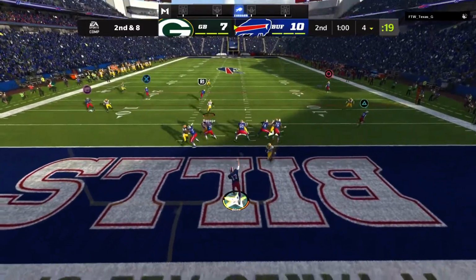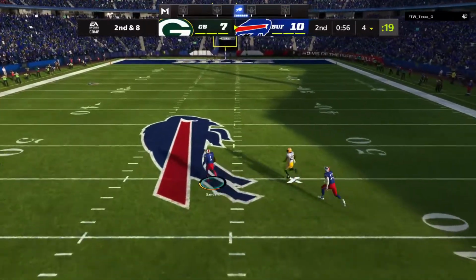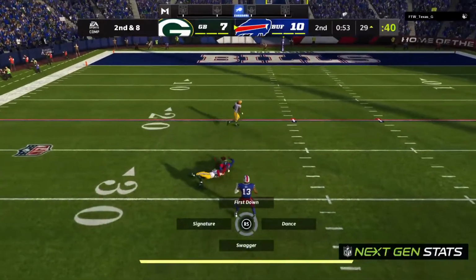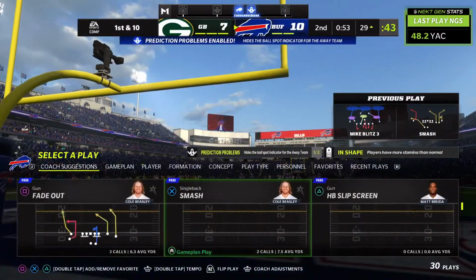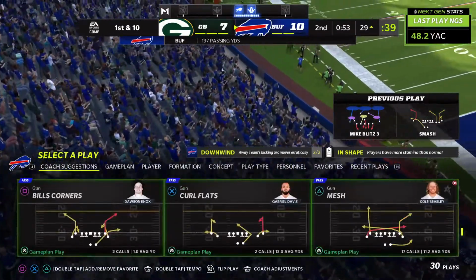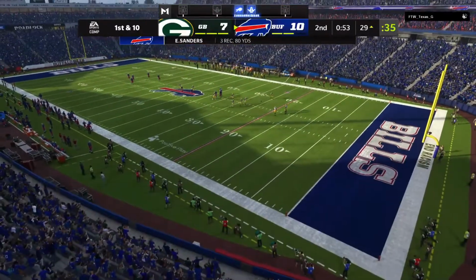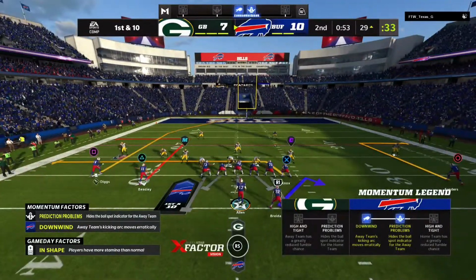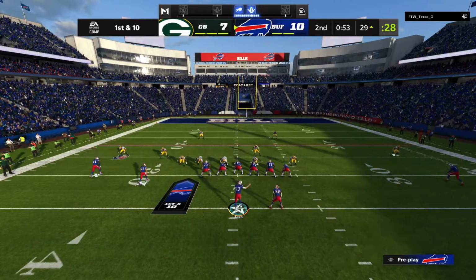Throwing on 2nd and 8, Allen, and finding Emmanuel Sanders here, and all the way down to the 29. Now the Bills are going to use the first of their timeouts as they get the stoppage with a little over 50 seconds to go in the first half. So that changes things in a big way. Now from all the way down inside the 30, here's 1st and 10.